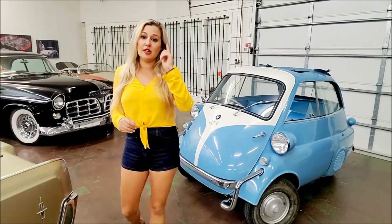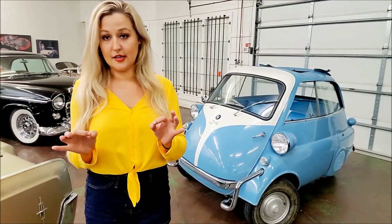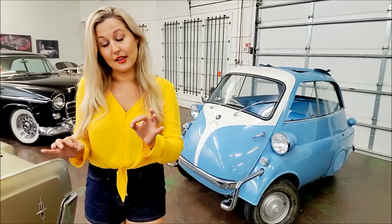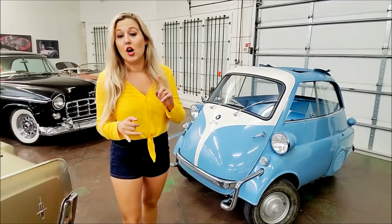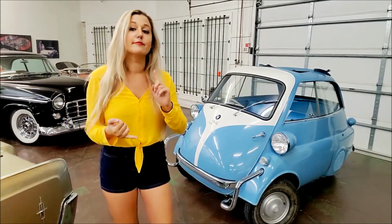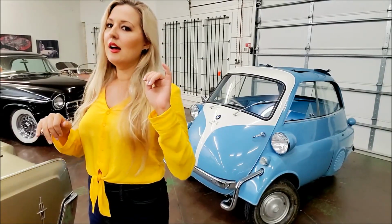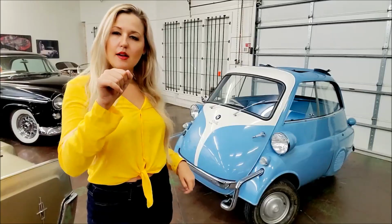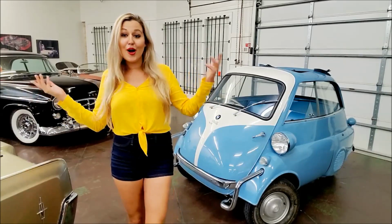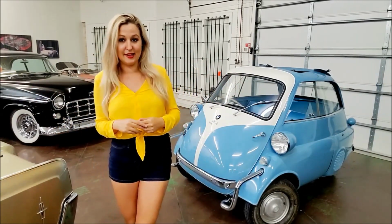Everybody loved it. Renzo's clever self said, what if we licensed this goofy little Isetta? And Isetta means basically little Iso in Italian. He licensed it across the globe. I'm talking everywhere. First off, Germany, right? France, Belgium, Brazil, Argentina, the UK. I'm missing one of them, I'm pretty sure. So there were a lot of car manufacturers across the globe that were making this same odd little egg-shaped design. I like to think about that.